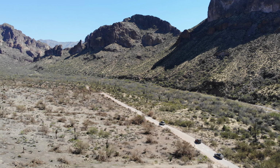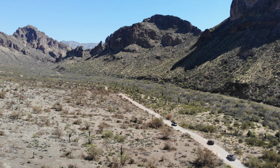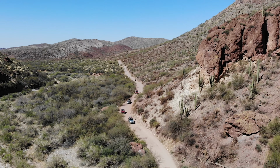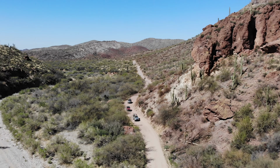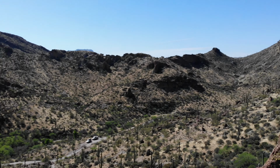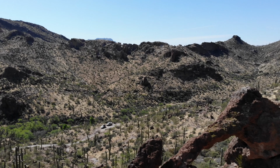This road aims you straight at the mountains, and you'll get an amazing view of them. Soon enough, you'll find yourself rolling through a very scenic canyon. When you emerge from this canyon, keep your eyes peeled to the west. You're looking for this arch.